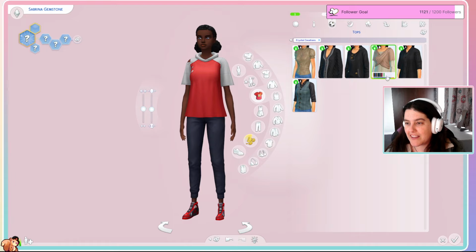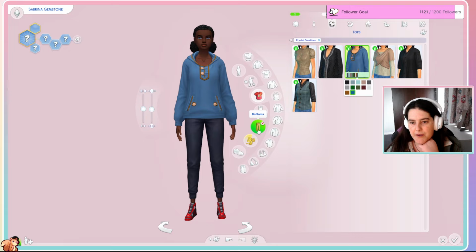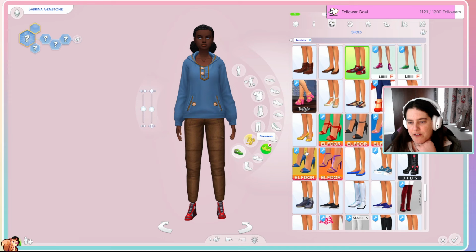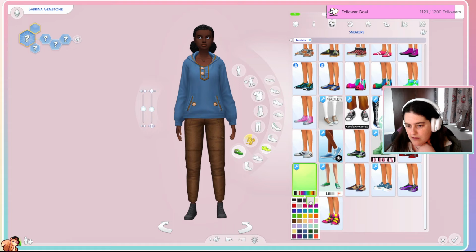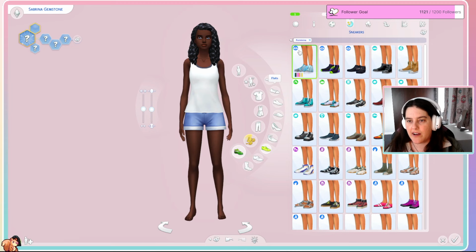None of these are really working out clothes, are they? Not really. We'll go with the hoodie just for the hell of it, just because I want to use this pack. And there's literally no athletic clothes at all. I'll go for brown because there's a bit of brown in the hoodie. I don't like this outfit. It's not good, but it's fine. I don't think she's going to be doing much jogging around. Okay, and then there's probably nothing for sleepwear. But we shall see.